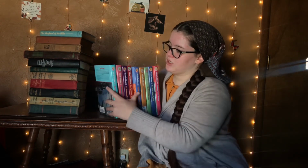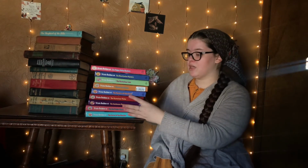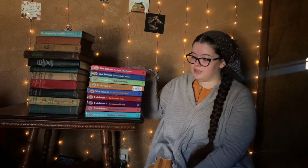These are just reprints because I couldn't find the older copies. There were some from the 80s, but they were paperback, and paperbacks just fall apart too quickly, and I much prefer hardcover books. So I decided I'll just get these ones instead, especially since some of the younger siblings will probably read them, and I want a good sturdy book. So books 1 through 9 of the Trixie Belden series, and I'm going to try to collect all of them.